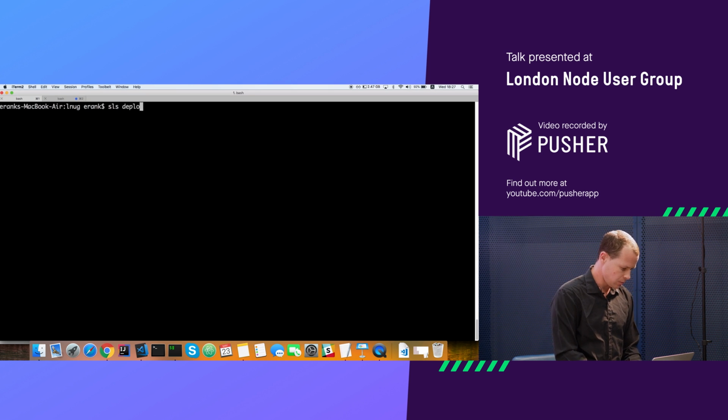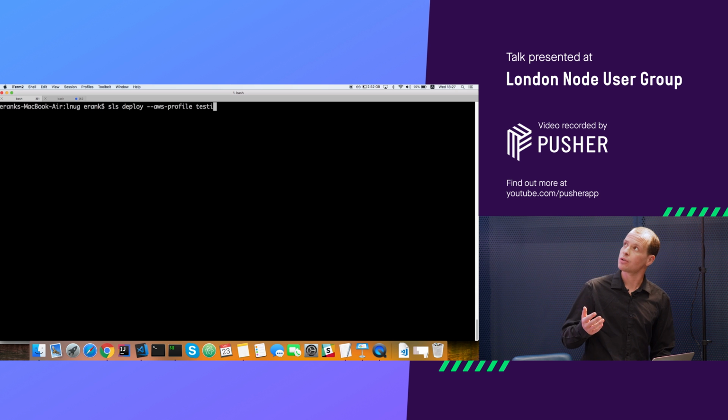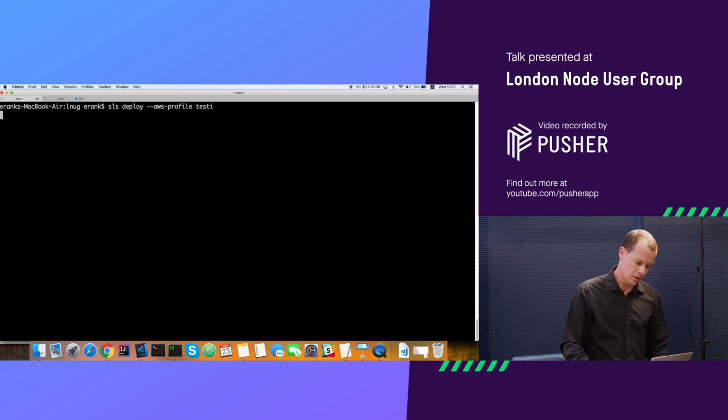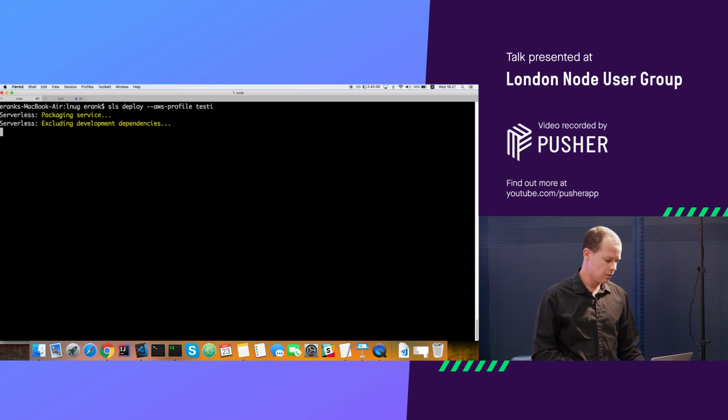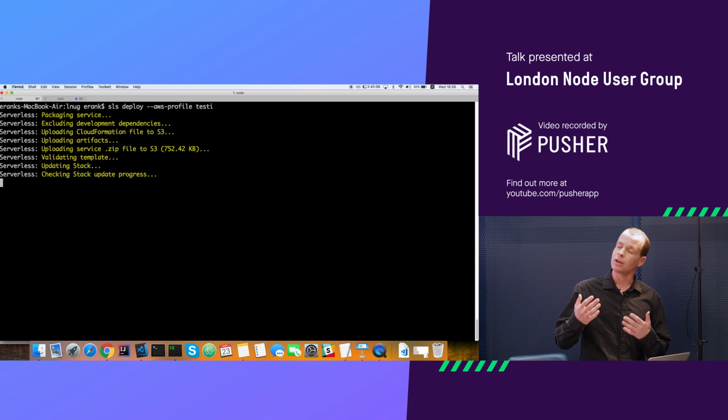So what I'm going to do is a quick deployment. SLS is a shortcut for serverless, and we're going to deploy the two functions that we saw on the slides. I'm choosing a test profile for AWS, because you can define multiple profiles in your credentials file. So that's going to take some time. You can see that serverless is starting to package your service. It's uploading. Serverless behind the scenes is CloudFormation, which means they handle the whole pipeline. It's going to take a few seconds.